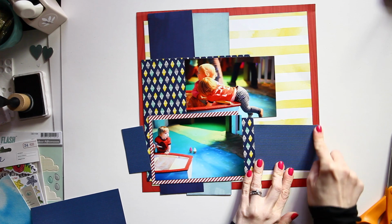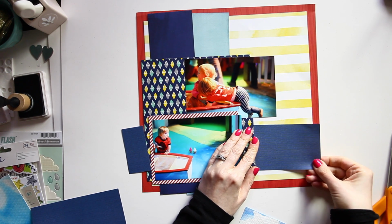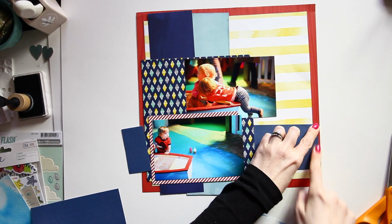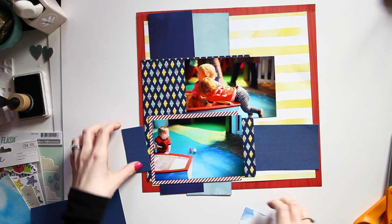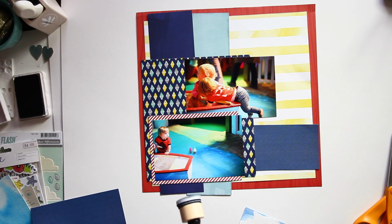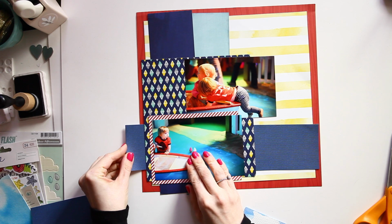Place it just at a really small angle. That's probably even too much of an angle, so that when you really look at that corner, you'll see that it's not perfectly straight, but it's not going to scream that it's overly angled and make your head go crooked when you're looking. That's what I'm always trying to avoid. Don't make your head go crooked.